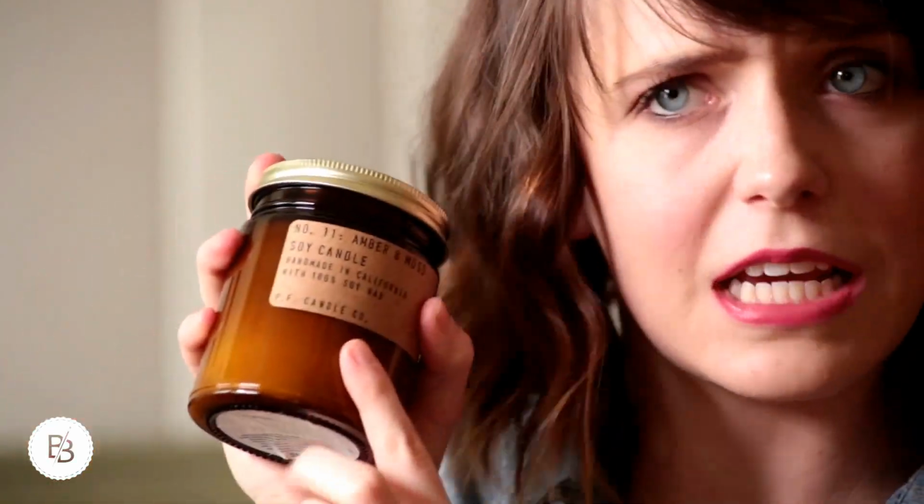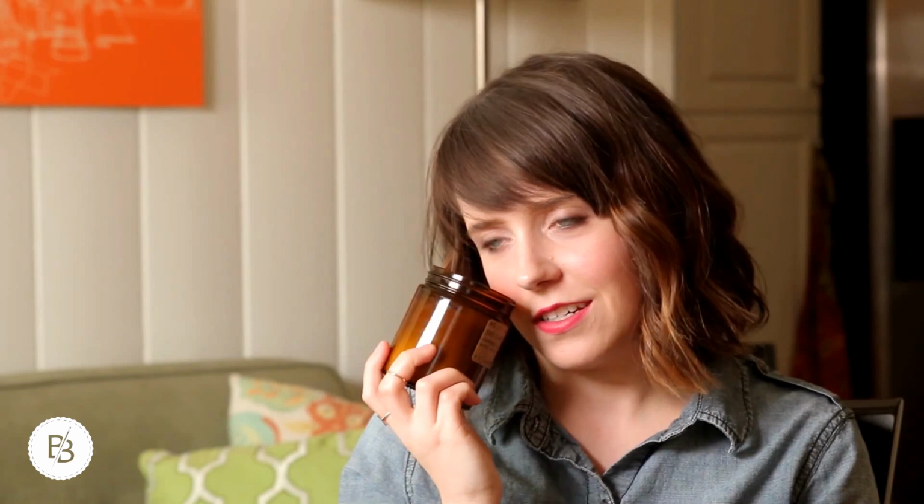This smells so good. This is the number 11 PF Candle Company, and this is their Amber and Moss fragrance. I also really like the packaging of this candle. I just sort of like that really minimal hipster candle look. I really dig it. And I'm not very good at describing fragrances.